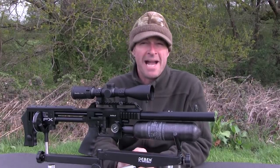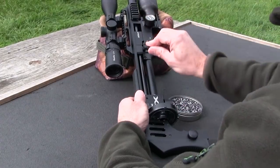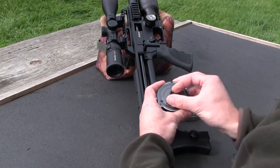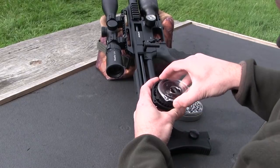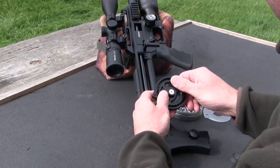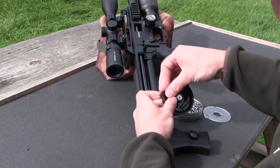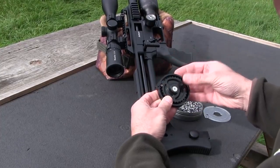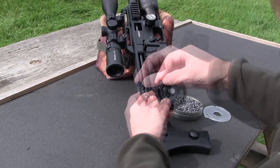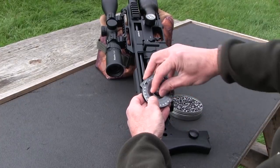This version of the Impact comes with a high capacity side shot magazine which holds 28 pellets in .22 calibre. Loading it is simple. Turn the locking dial so you can remove the clear faceplate, pull that off, and then turn the inner magazine all the way around. Pop in the first pellet to hold the spring tension, and then remaining pellets simply drop in nose first. When it's full, snap the clear faceplate back on, fix it in place by turning the locking dial, and it's ready to go back in the gun.